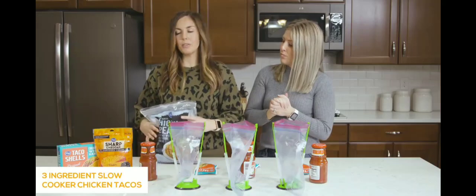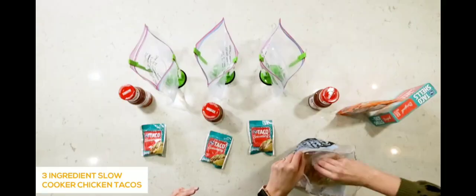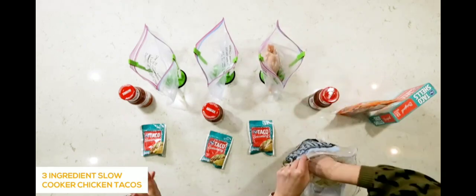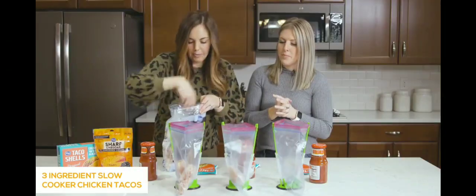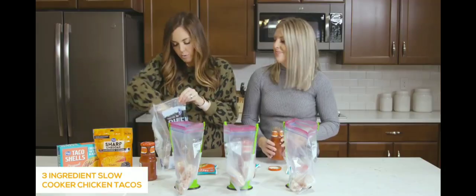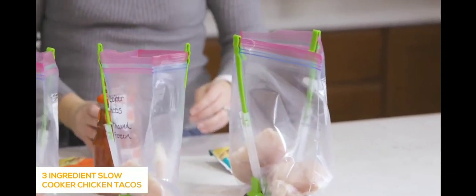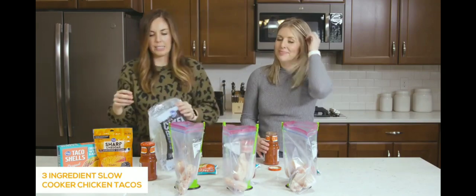Okay. So a great thing about doing freezer meals, you can use frozen chicken. So if you're grossed out by raw chicken, this is perfect. Exactly. So we just bought a big, huge bag of like 3 pounds of chicken. So I'm just gonna divide it between the 3. So 1 pound of chicken will feed about 4 people. If you wanna make this a little bit more, there's gonna be plenty of seasonings. You can add more chicken as needed.